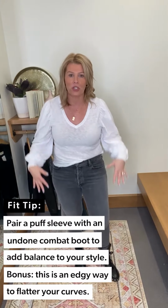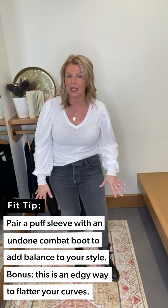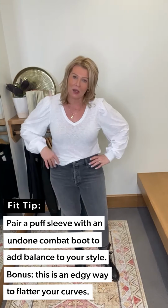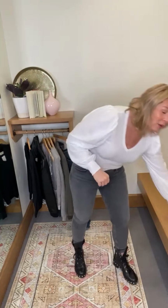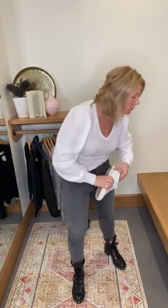For me, I carry my weight, again, I've talked about this, in my thighs more than anything. And so the volume of the sleeve is perfect for proportions, and then doing a little bit of a sloppy, chunkier boot on the bottom is a great look. If you're uncomfortable about the combat boot, no worries, I feel you. Some women are. Just take it back to one of your fashion sneakers. This is the Gola.